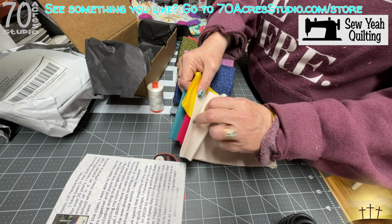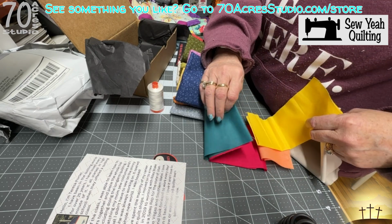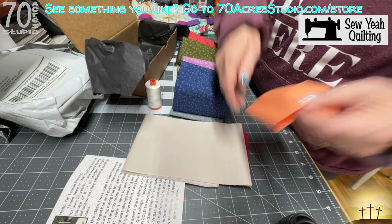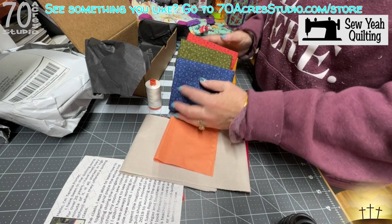This is quite specific. These are going to be Riley Blake solids, which are always lovely. And there are a few pieces of each. I don't know how much is in here, but I'm very, very excited with this box, and I do like it, and I think it was worth the value.